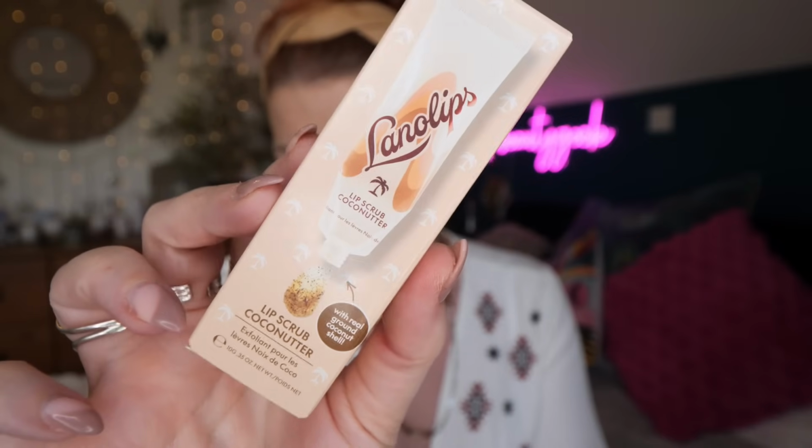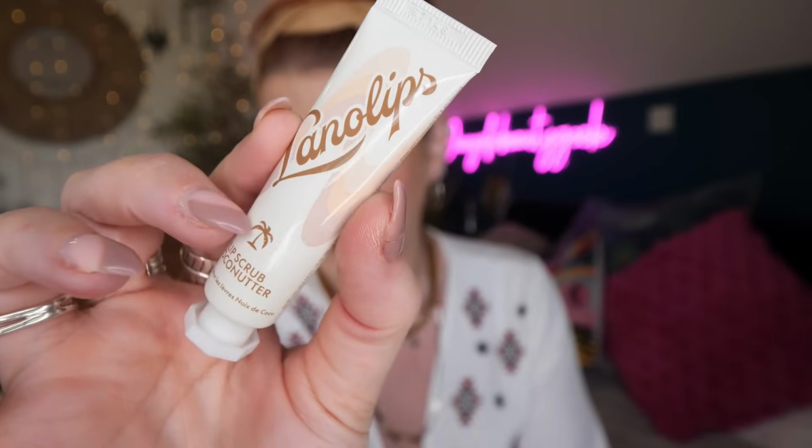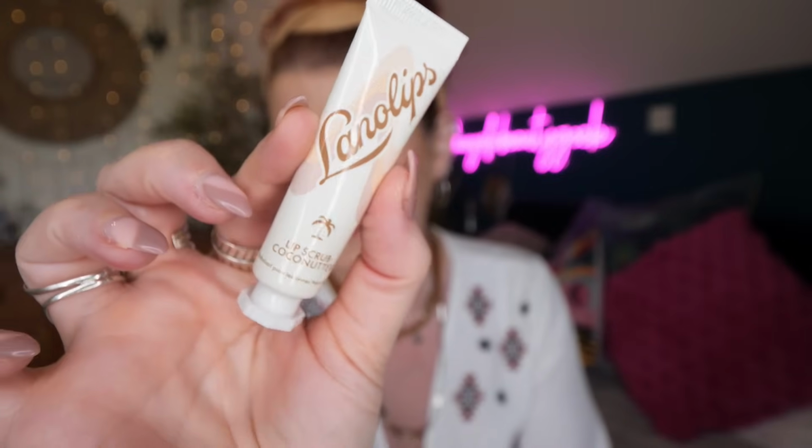Starting off, we've got Lana Lips. This is a lip scrub in coconut with real ground coconut shell. This is full size. Lana Lips is a really nice brand. We have had different products from this brand in different beauty boxes over the last couple of years. I think I've had this one before. It's a 100% natural balm-based scrub that both smooths and hydrates, made with gentle sugar and real finely ground coconut shell pieces to soothe away dead skin, while the 70% lanolin deeply hydrates.